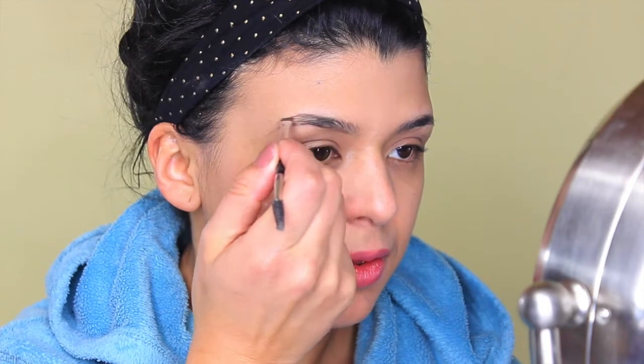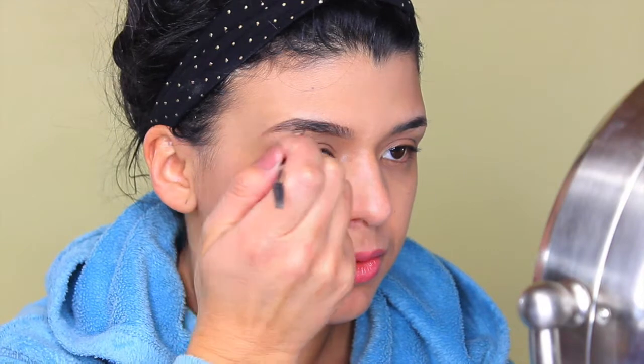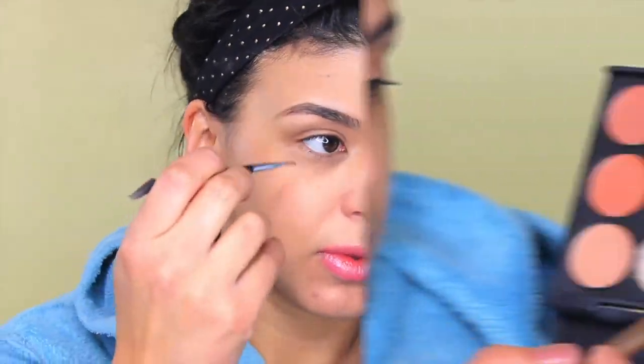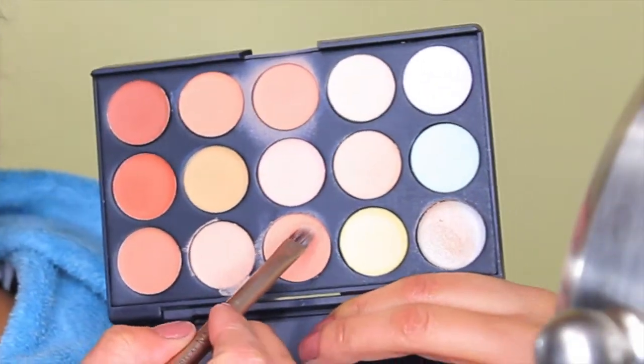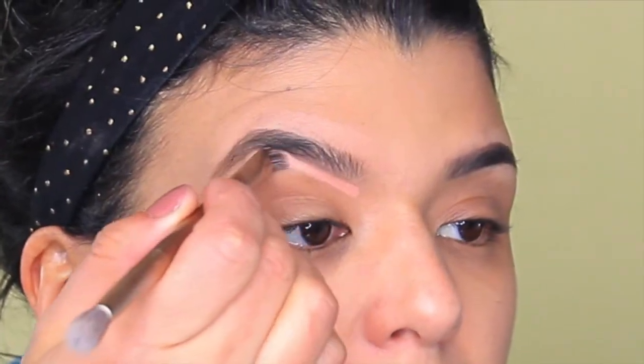Now, one thing I do every single time I do any kind of dramatic makeup, and that includes glitter, I think glitter is the look that I care the most about my eyebrows. All the attention is on your eyes, and I feel like taking the time to do your eyebrows, especially with this kind of look, is something that I do every single time.